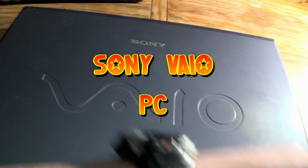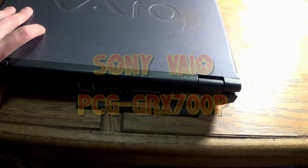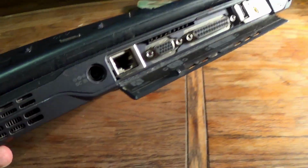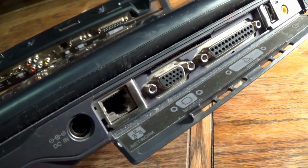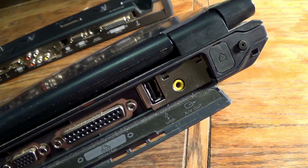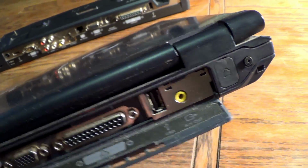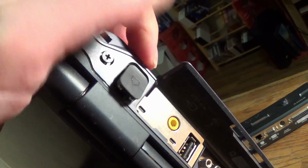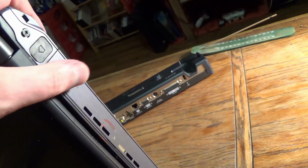As you can see here, it is a Sony Vaio. On the back here, of course, we got a place to put your power, Ethernet cable, monitor cable, printer port, one USB 1.0 slot, and AV out, which I've never used. Yeah, there's a modem in it, and the flap is held better than this. This flap doesn't shut anymore.